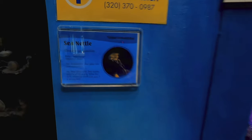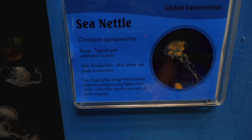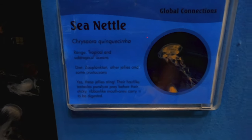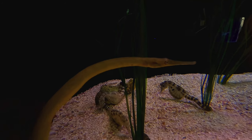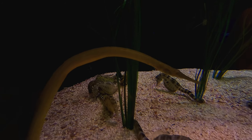Is it a freshwater delta? I don't know. Sea nettle. Oh, it's called a sea nettle. Oh, it's just right here. Yeah, this sea stuff, it's like a movie. Yeah, this is like an anemone or something like that. Oh, look at their holes. And a pipefish.